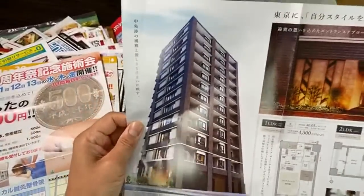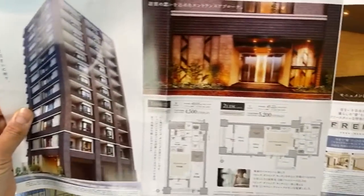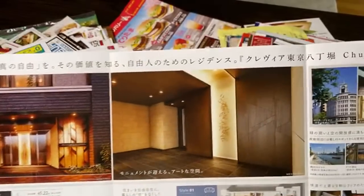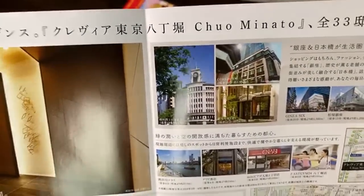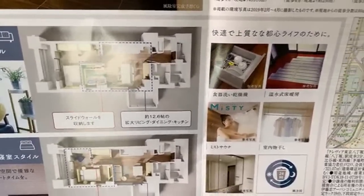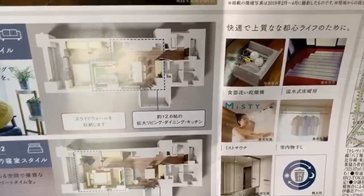So you out there, I'm a salesman, you out there can live in this beautiful condominium. Look at this building. So clean, so new, high-tech internet. The entrance looks like luxury. All this can be yours for $450,000. It's very conveniently located, not that far away from Ginza. Actually, that sounds really nice. It's got all the amenities. A super nice bathroom with Misty. Is her name Misty, or is that the name of the sauna? Her name's not Misty. It's the sauna. You don't get her. And this is what the layout looks like.